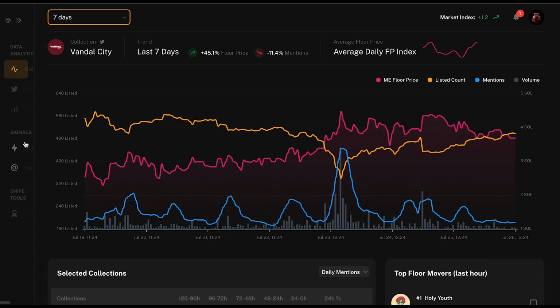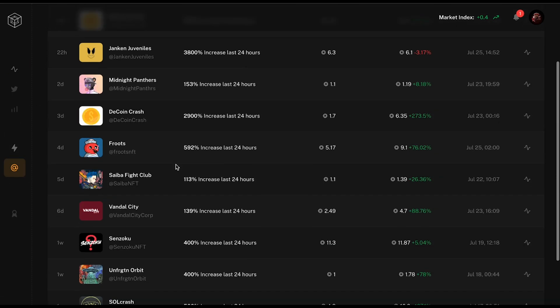I think we called them in our Twitter signals 6 days ago. That was when they were at 2.4, and then the mention count really started increasing, and they went all the way up to 4.7.